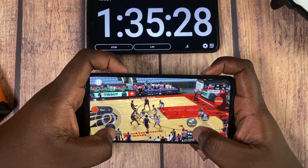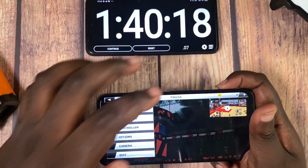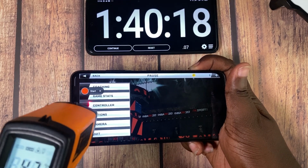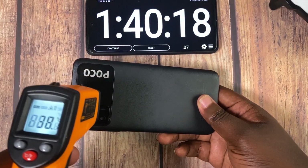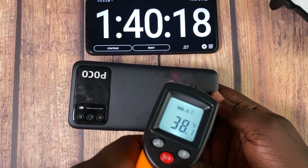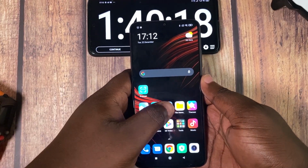Now Davis. After 18 minutes of gameplay, battery reduced by 4%, leaving us with 78% of battery remaining. I had a temperature of 42 degrees Celsius for the top and 38 degrees Celsius at the bottom. For the back panel of the phone, I had a temperature of 44 degrees Celsius for the top and 38 degrees Celsius for the bottom. I got a max frame rate of 53 FPS during NBA 2K20 gameplay.